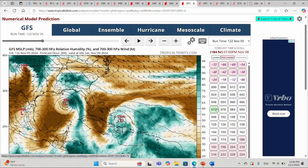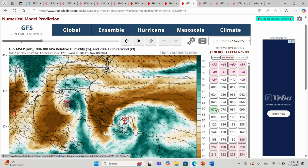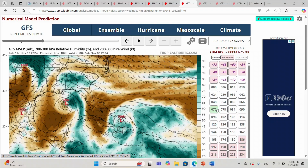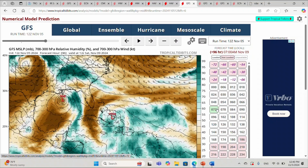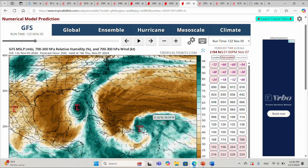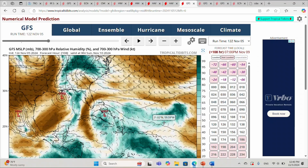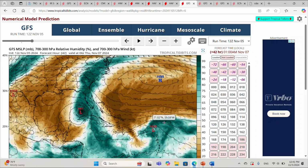So again, overall, the conditions in the Gulf of Mexico are quite frankly just unfavorable for significant strengthening of the system. So again, I don't expect a huge storm on approach to the Gulf Coast, which is unsurprising. But you can see how that dry air just kind of decays the system fairly quickly.